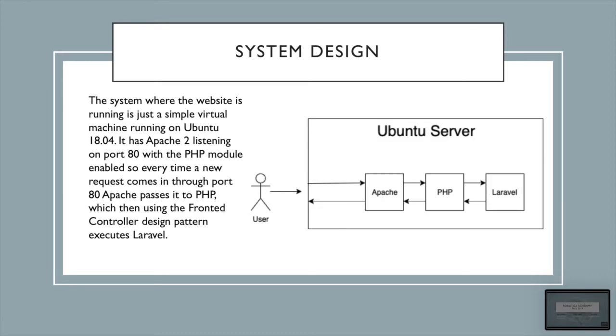The system where the website is running is just a simple virtual machine running on Ubuntu, and it has Apache listening on port 80 with the PHP module enabled. So every time a new request comes through the port, it passes it to PHP, which then, using the front controller pattern, executes Laravel.